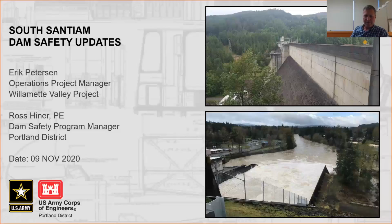Manager for the U.S. Army Corps of Engineers, Portland District, and along with me from the Corps of Engineers, I know I have Christy Johnson, who also works in the Willamette Valley for the Corps of Engineers, and Ross Heiner, who works in the Portland District, Dam Safety Program Manager. Also, who else did we have from the Portland District on? John Morgan with our Public Affairs Office. Hi, John. Hi, Derek. Great.